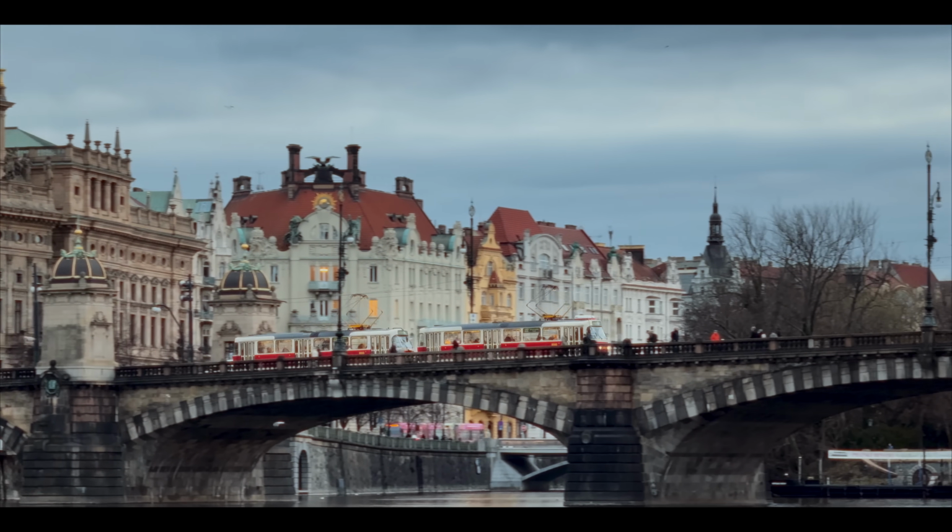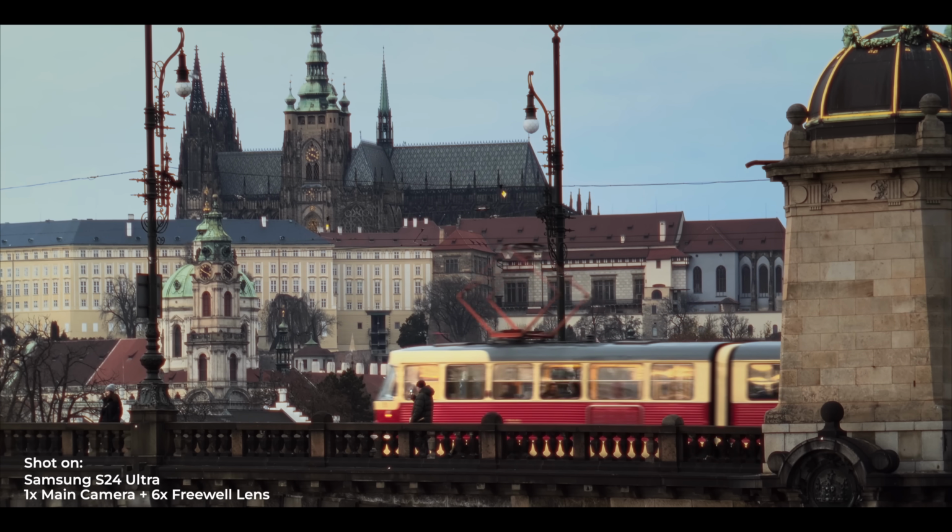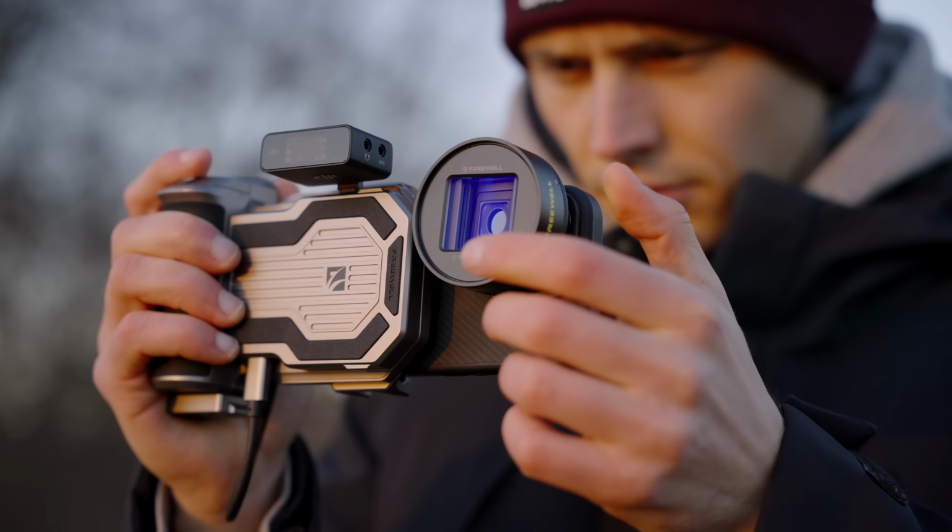So the S24 Ultra kind of fell off with its camera performance. That's what I read a lot in the comments. So let's see if it's true and how it's gonna stack up against the latest iPhone 16 Pro.